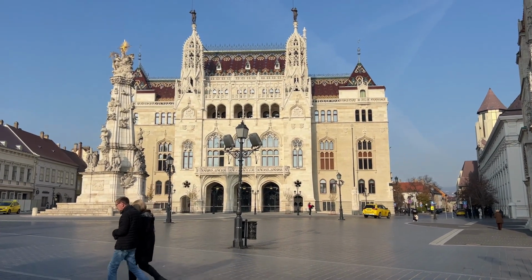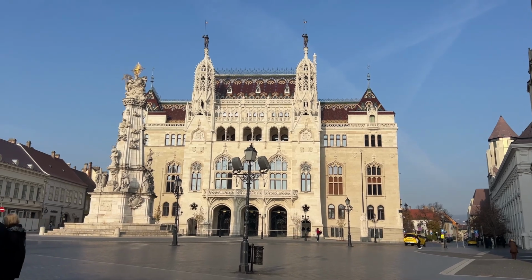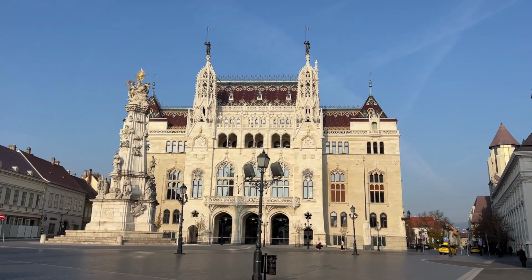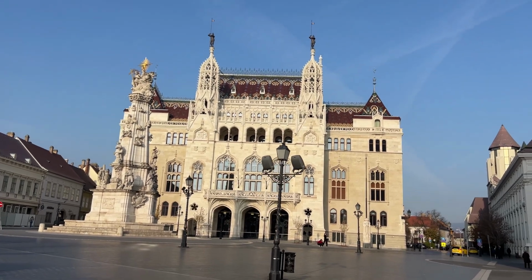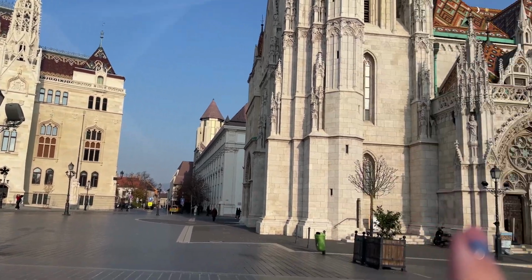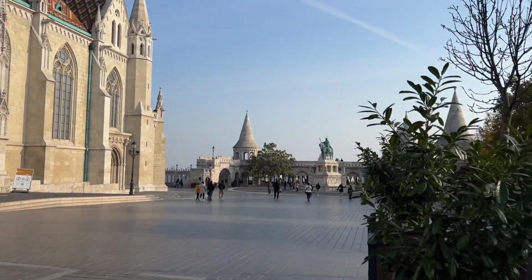We think this is one of the buildings that's been regenerated, because the front is a completely different colour to the main building, and this was all closed off when we came in 2022. But that is that building, our hotel, the church, and then down to Fisherman's Bastion.